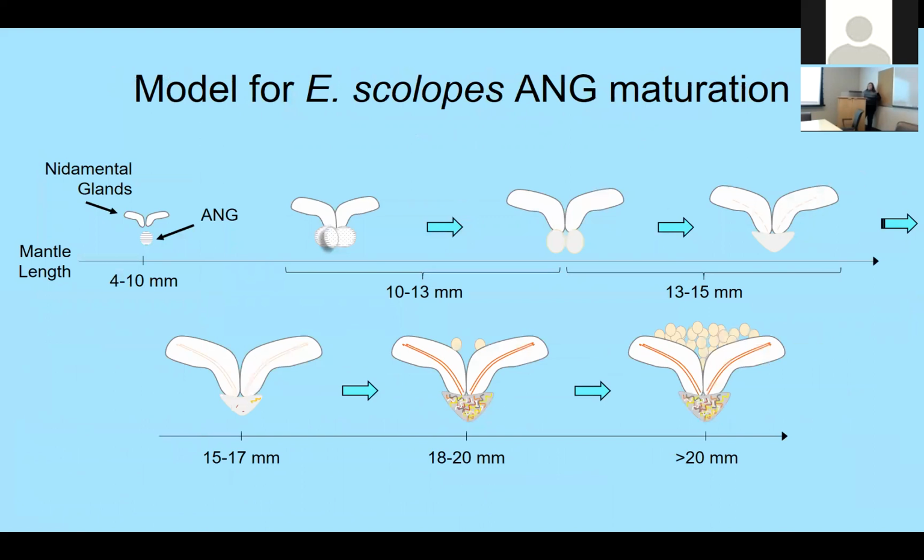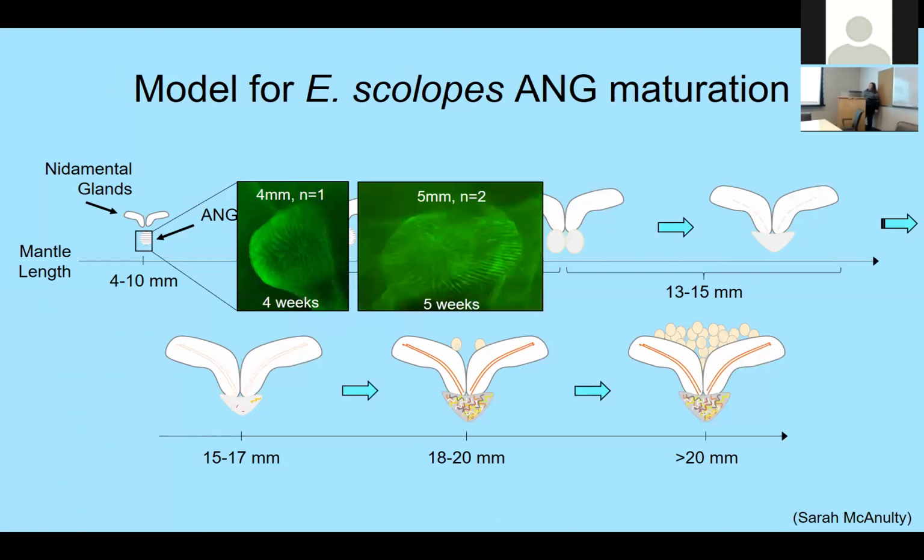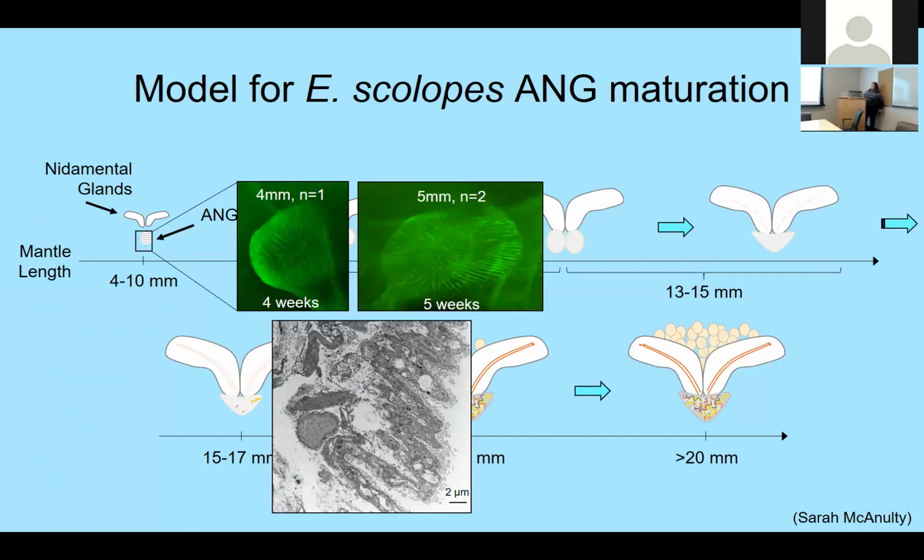Okay, so I'm now going to take you through what we think is happening with the ANG as these squid develop. So at the smallest time points, at about 4 millimeters, that's the earliest we've seen any evidence of an ANG, we see this really small nub of tissue, and there are all of these channels running throughout it. At 5 millimeters, you can sort of see that it's spread out a little and there's almost 2 different planes present. And if we look at a transmission electron micrograph, you can see these channels, and I'm going to show you some better TEMs in a little bit, but they're actually coated in cilia.